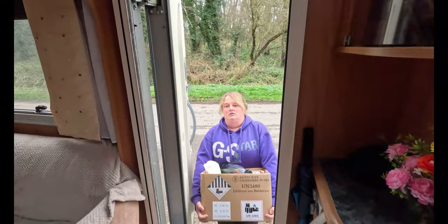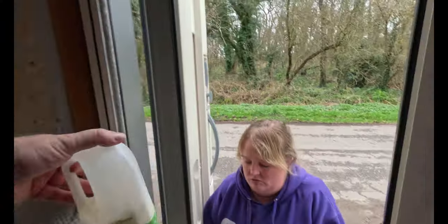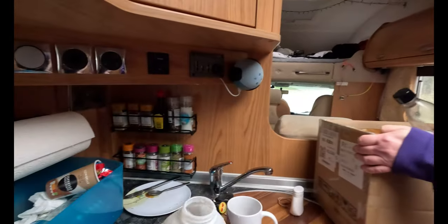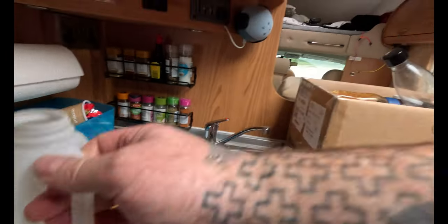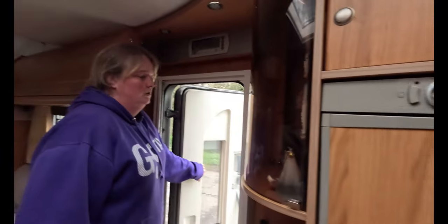Right, back to loading the fridge up because we made a cup of tea and we didn't have the milk. Special delivery. And then we need to fill the water tank up before it gets dark. I know, I would have come and got it for you. I've got to get the frozen stuff yet. Yeah, well, I should just hang on with the frozen stuff till it's been on for an hour or two.